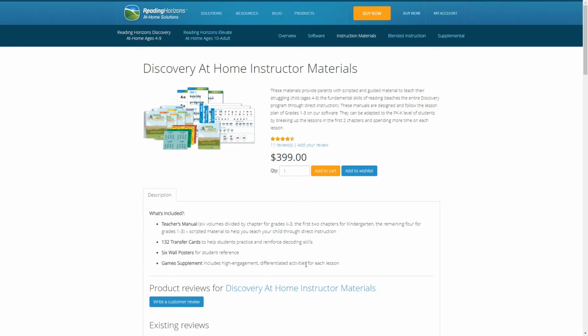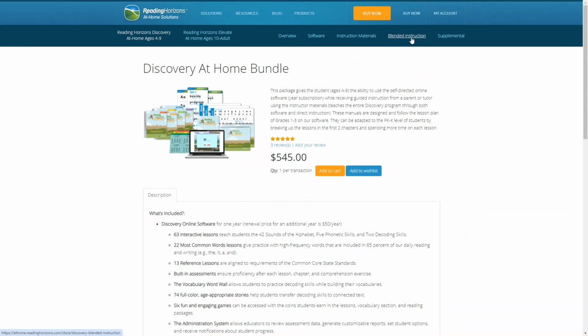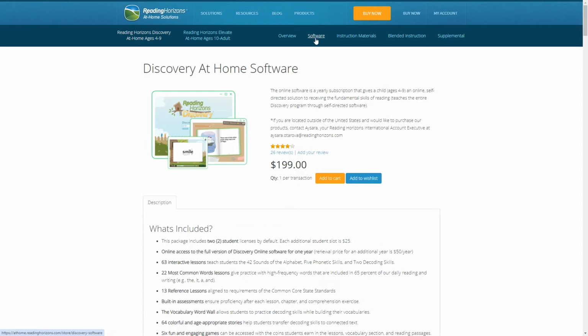In addition to the online program, you can also purchase printed materials, or you can get a bundle which will include both the online program and the printed materials. If you purchase just the online program, you'll pay $199 for up to 2 students. This will include online access for 1 year.